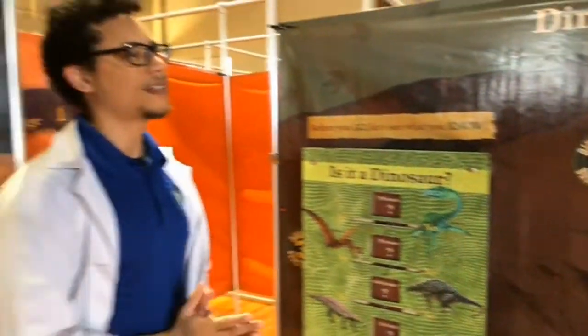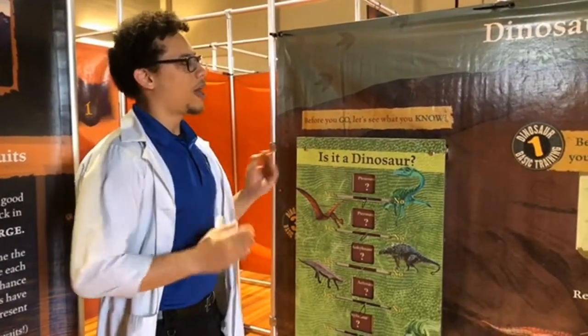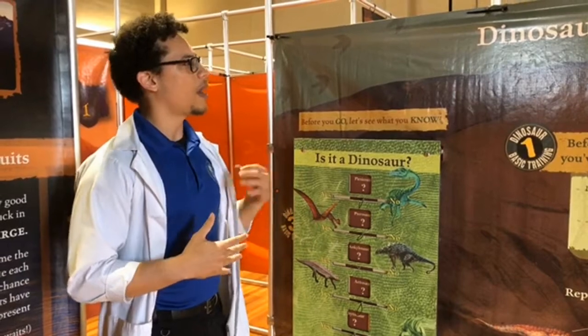So there were a lot of things alive back in the Mesozoic era that occupied the same niches as dinosaurs, but they weren't dinosaurs. They were lizards or other animals.